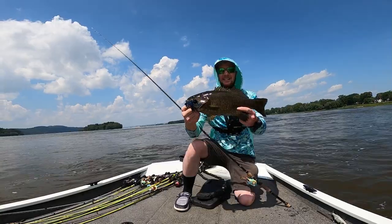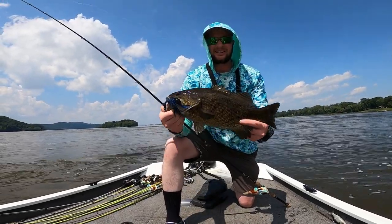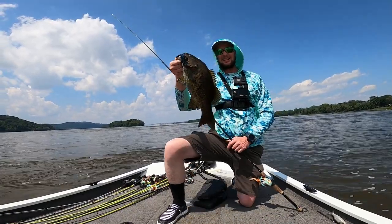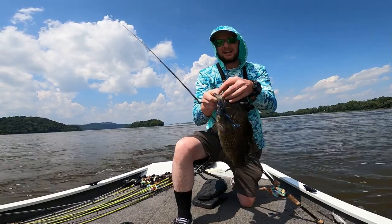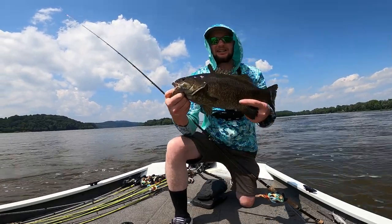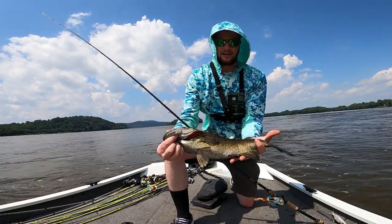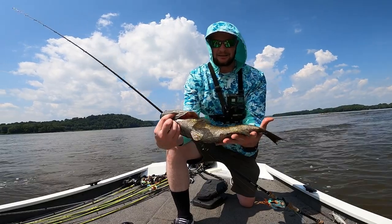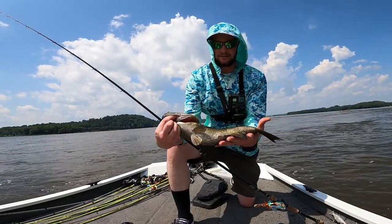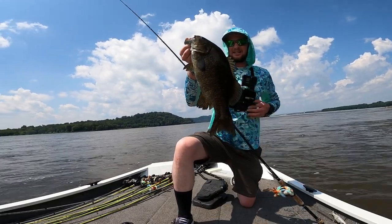Holy crap, man, look at that one, guys. That's a big old girl. That's what we came for. First fish of the day on the old chatterbait. That's a nice one. That's probably a 4. Fat enough. Stocky fish.